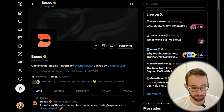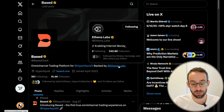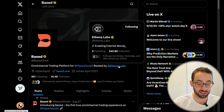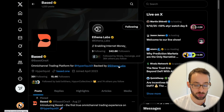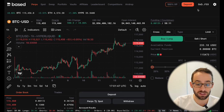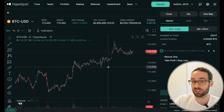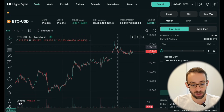Now, what is Based? Basically, it's a wrapper built on top of Hyperliquid, the perp DEX. They're backed by Athena Labs, which we like because this is another solid protocol with a huge amount of money and a very solid team behind them. And the way that it works is once you log into the app with the same wallet that you use on Hyperliquid, you will already have access to all of the same assets that you've deposited on Hyperliquid.